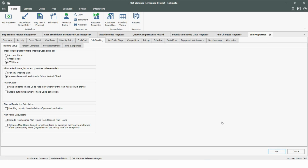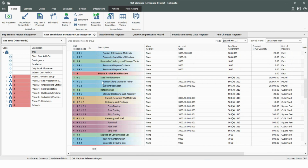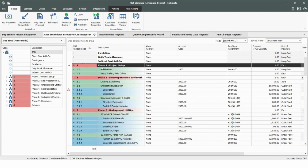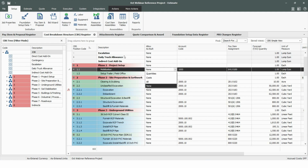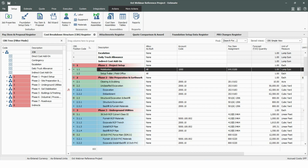So the default setting is let me track where I want to, but now I've turned on this switch. And what this does is before I roll this project out to the field, I can say, I don't want anyone tracking at this phase header level. Instead, I want costs and quantities to come in at these lower levels. And so that's the way it's going to be set up for the field people.